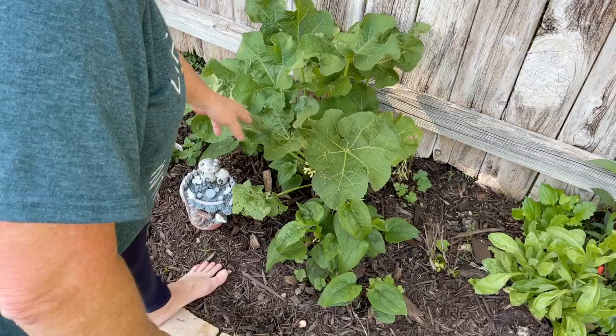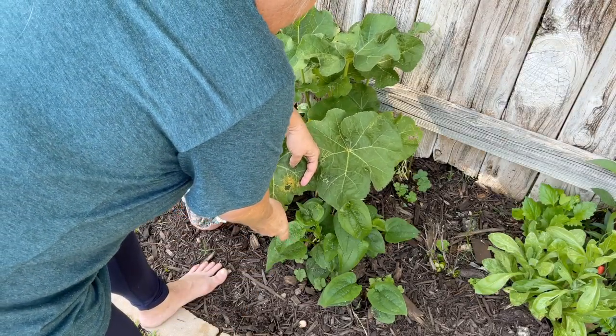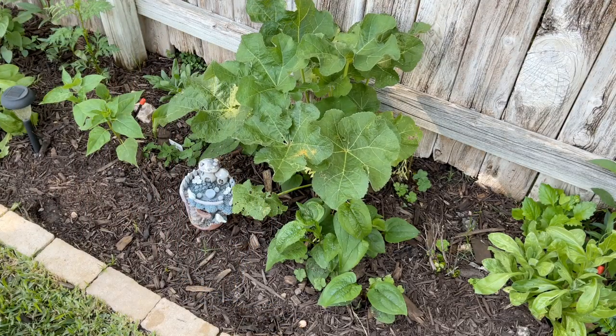Another one of my hollyhocks from New Mexico. This one, though, is starting to show some rust, folks. That is not a good sign. So we'll see what happens with him. I'll treat him and see what we can do with him.